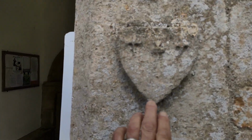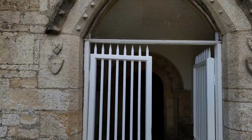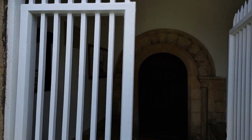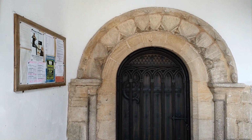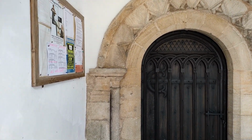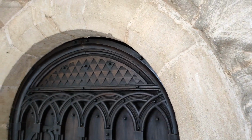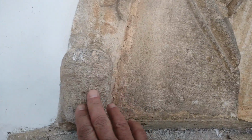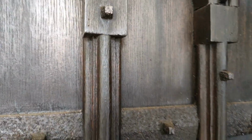These apparently are the coats of arms of the Lilford family, who were responsible for looking after this church. Now this is a wonderful doorway. This is a wonderful original 13th century doorway. It's absolutely fabulous. There's an owl tooting away somewhere. Anyway, look at this. It's fantastic. Really is fantastic. These are obviously very, very worn away. And let's pop in. I do like the door handle.